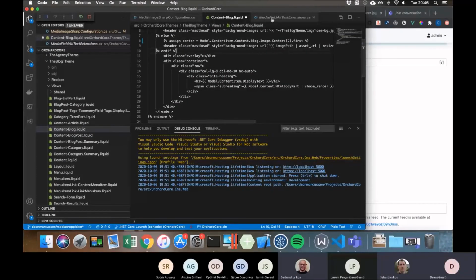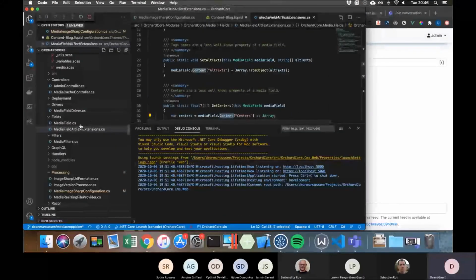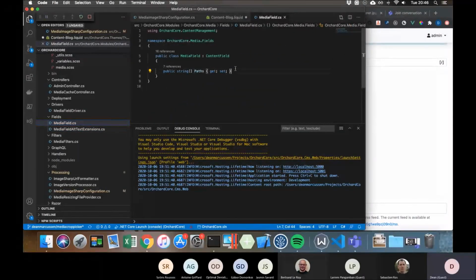Cool. Do you agree with keeping it? So if we're going to say the alt text is on by default, would you put it on the field as an actual hard-coded property, or would you just leave it as these extensions? I think you can add it. Just this one, just the alt text.